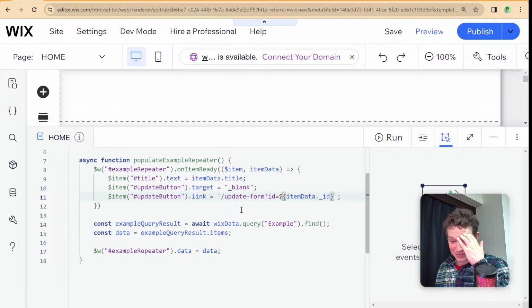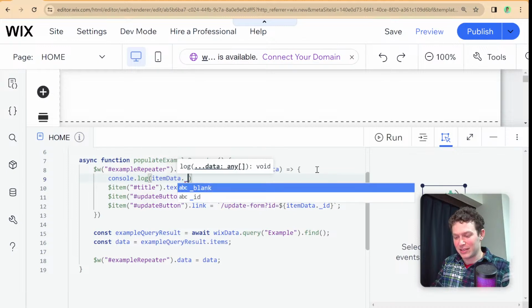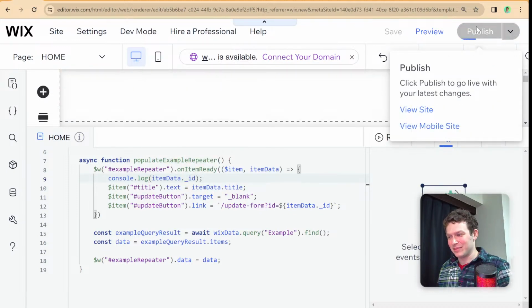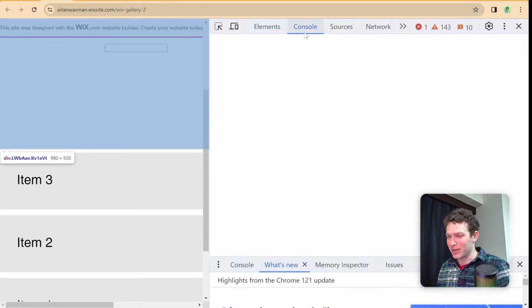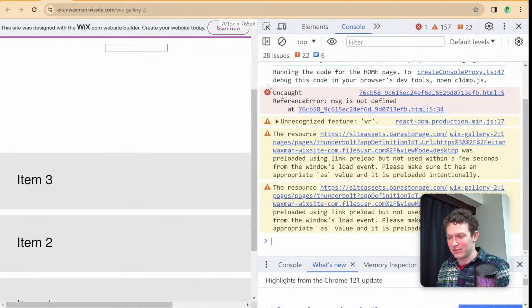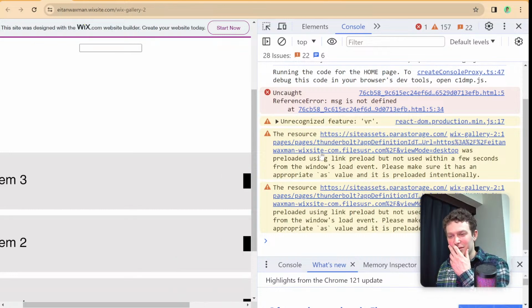Okay, let's add in a console log, I guess. Let's do console.log item data.id. Let's see. If there's no log, then we're not on the updated site. So yeah. There's no log.